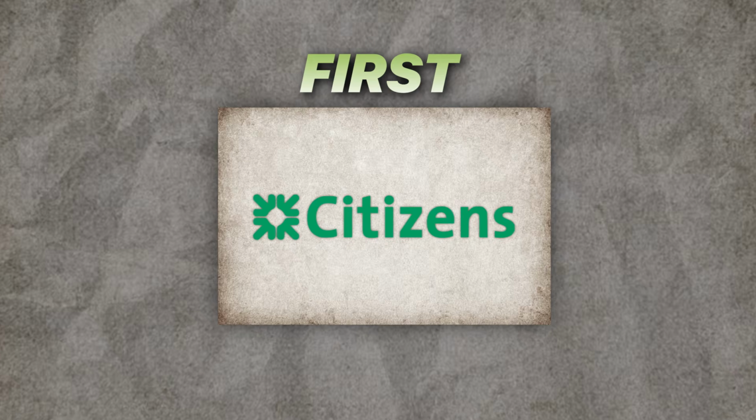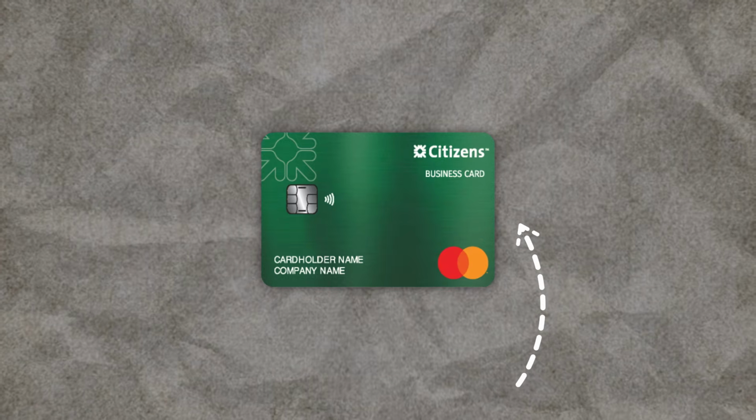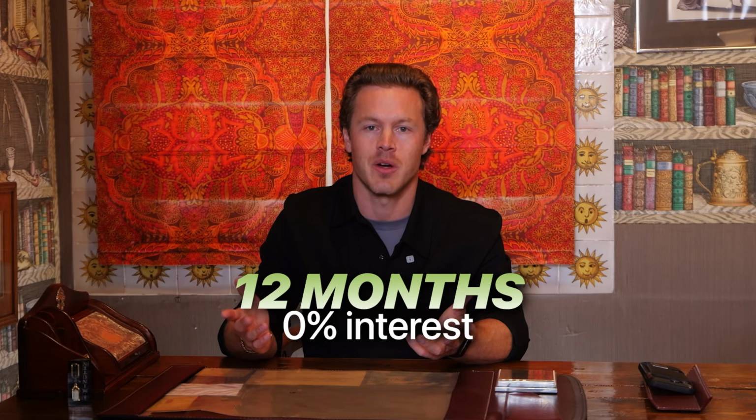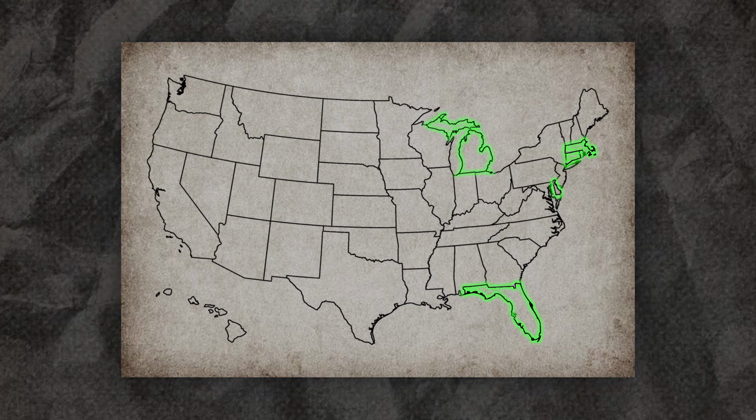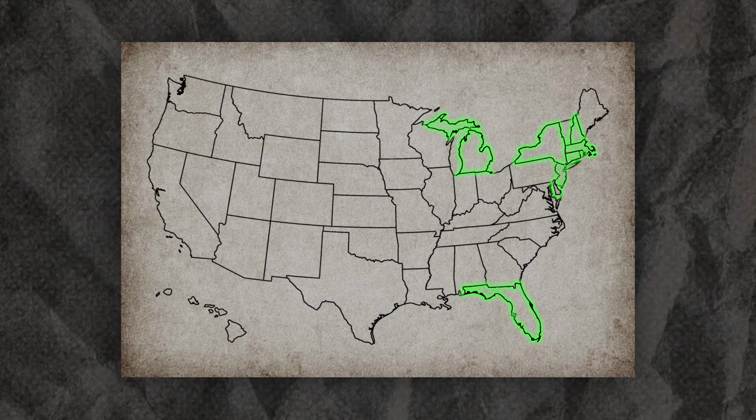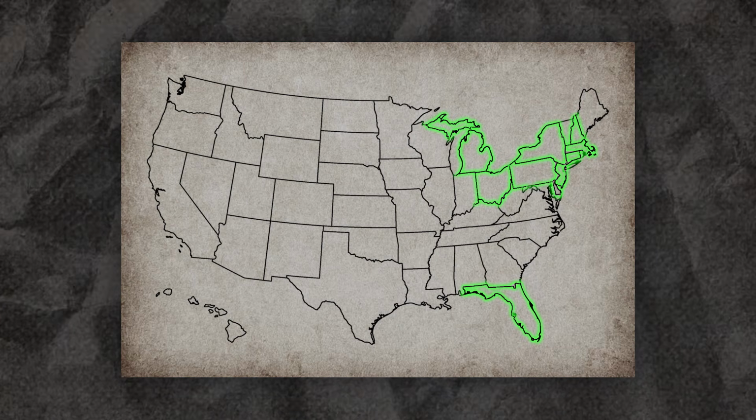First, Citizens Bank. If you're in one of the states that Citizens Bank is in, which is about 19, apply for the Citizens Business Platinum Card. It's 0% for 12 months. It's also a soft credit pull on Experian, which is the reason we're running it first, because it doesn't give you a hard inquiry. So the states this card and this bank is available: Connecticut, Delaware, Florida, Massachusetts, Michigan, New Hampshire, New York, New Jersey, Ohio, Pennsylvania, and Rhode Island, and also Virginia.